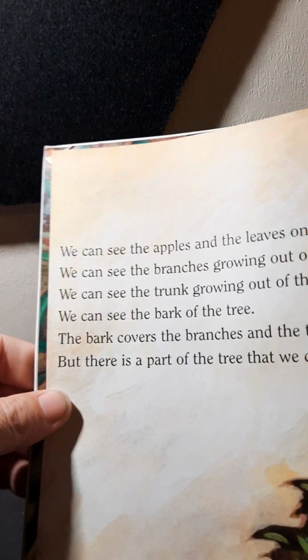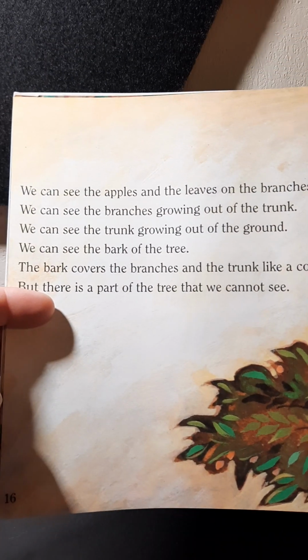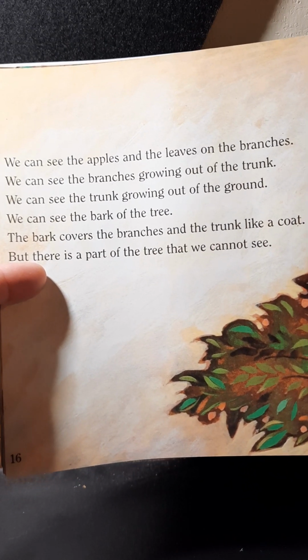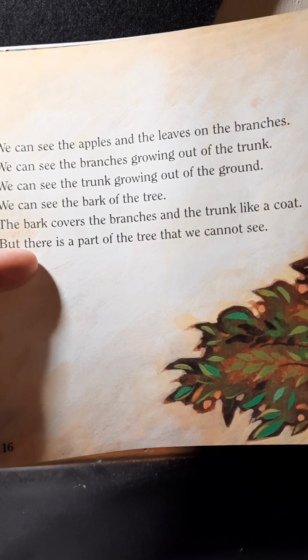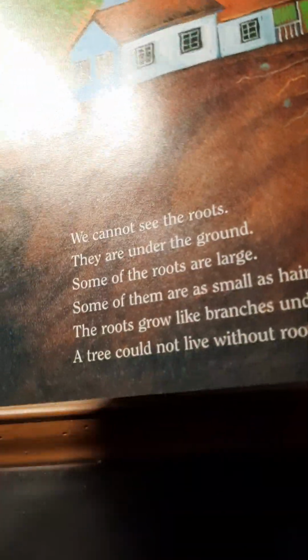We can see the apples in the leaves on the branches. We can see the branches growing out of the trunk. We can see the trunk growing out of the ground. We can see the bark of the tree. The bark covers the branches and the trunk like a coat, but there is a part of the tree that we cannot see. We cannot see the roots. They are under the ground.